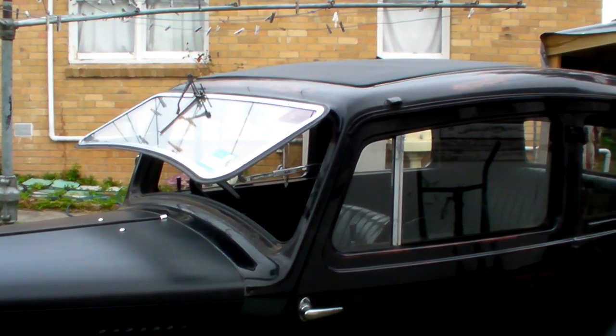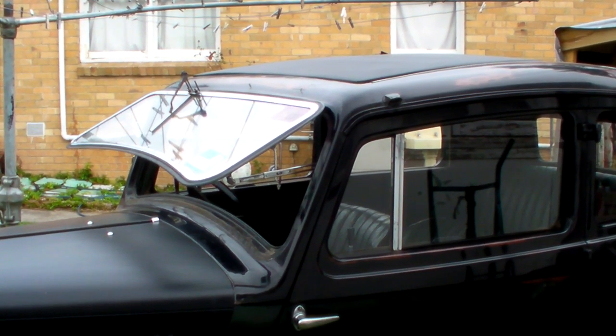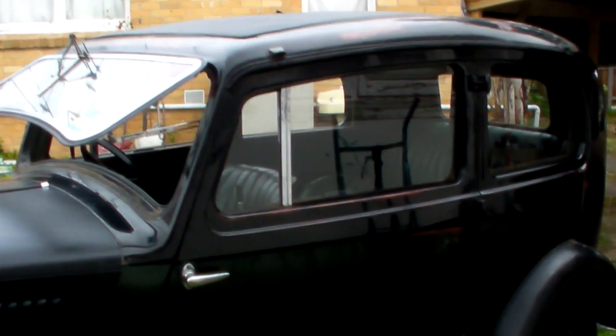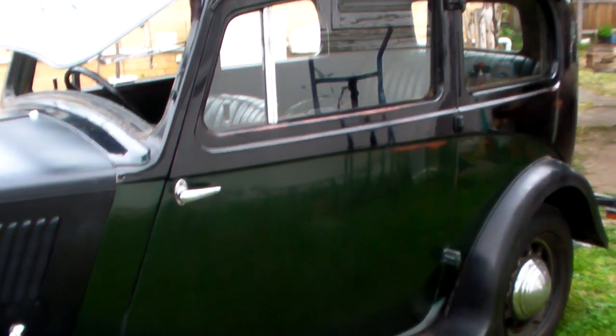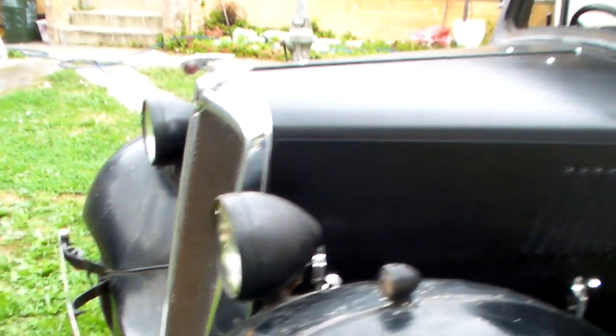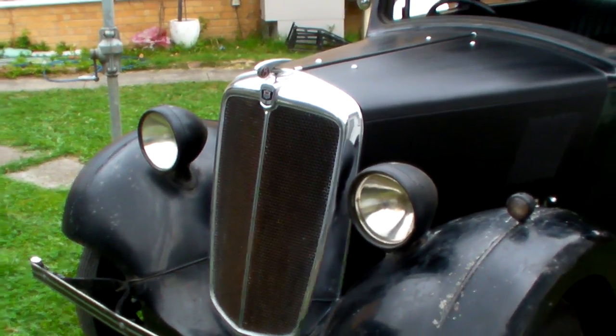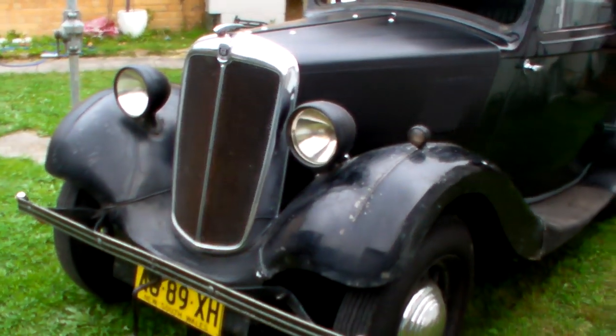The car is called a sliding head saloon, and it's got two doors on it, which was considered a luxury back in 1935.